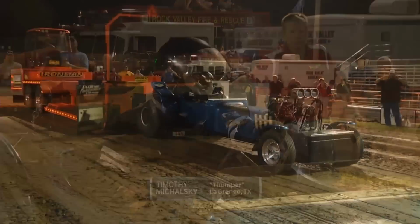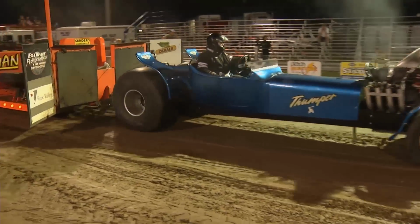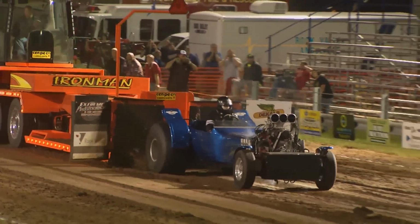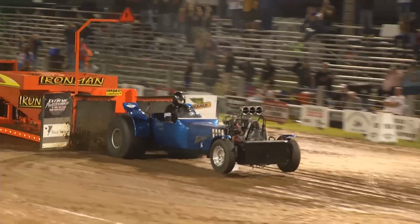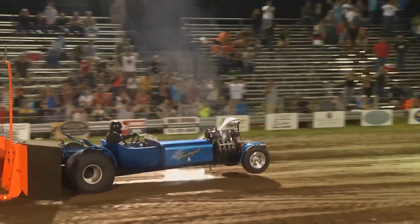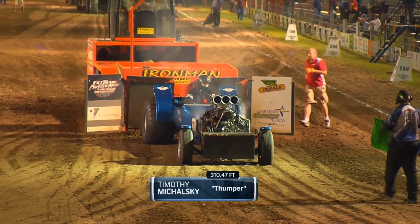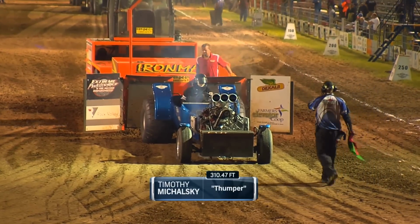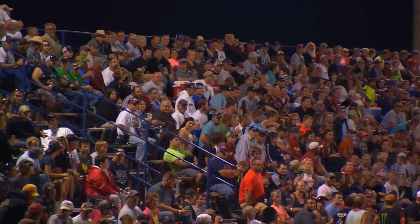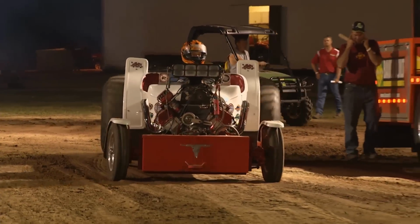He drives Thumper. Man's an electrician by trade, and the Thumper is a brand new truck for him. He bought it this year, campaigning on the Outlaw circuit, butterflies going wide open. One thing about this Rock Valley track, it is holding good for these two-wheel drives, getting good traction, and he just proved it right here as he will go into number 5 at 3:10 and 47. And the crowd loving that. Cole Zychek coming up next, getting ready to go.